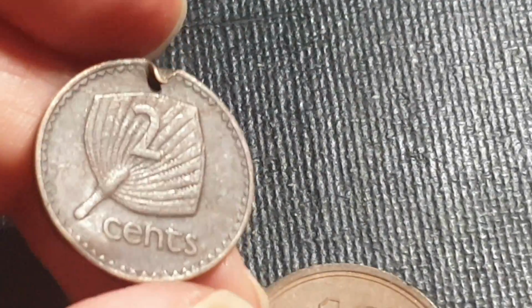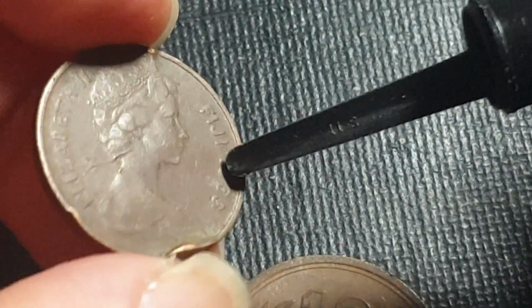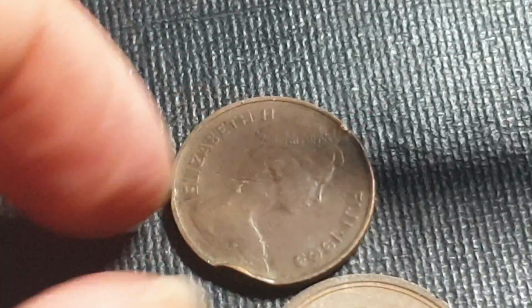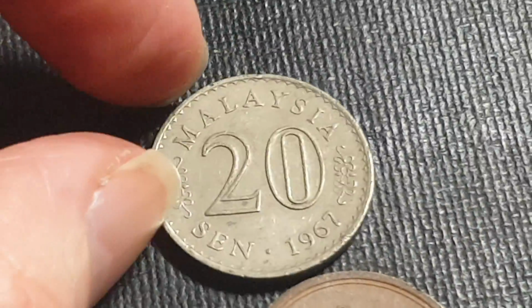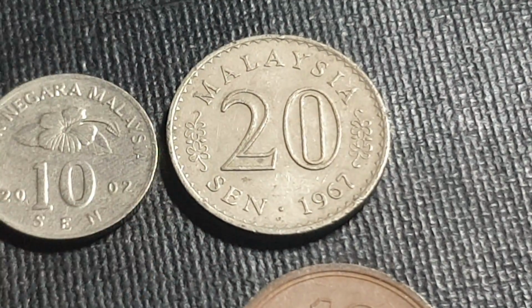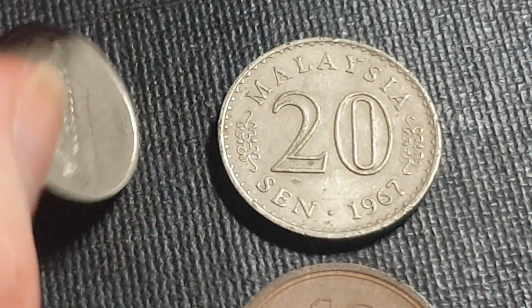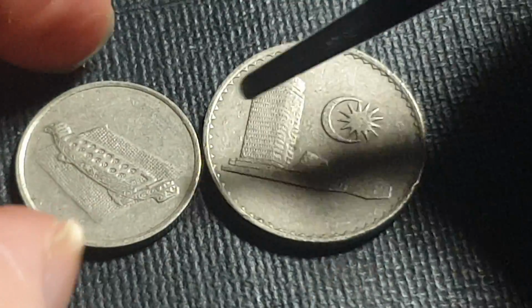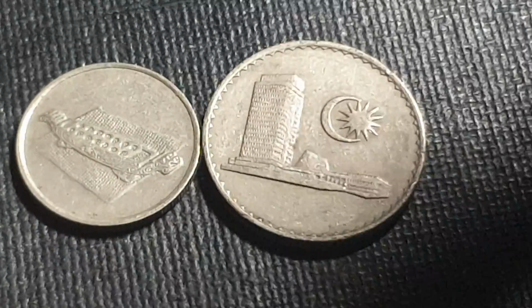And then we have a damaged Fijian 2-cent. 69, it's not really a rare one. That one's just scrap metal value. 2 Malaysian coins, 67, so first year of issue for that. And 82 of the second series of coins. Still legal tender, but you probably won't get them in circulation. And these are both copper and nickel. Bank building, I think that's an instrument on this one, or is it a game piece? You can look on Numista and you can find all the information.